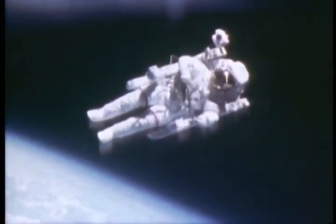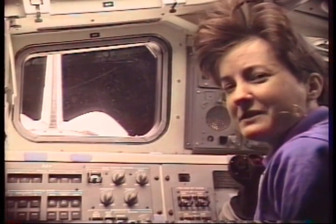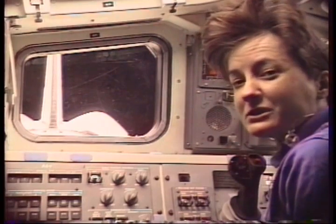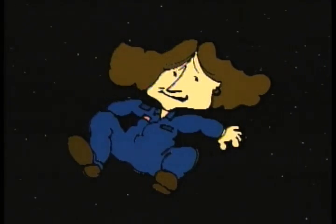EVAs take us into an environment that's entirely different from the one we live in on Earth, an environment that's hostile to human life. That's because space is almost a perfect vacuum, and that presents us with several problems that take a good knowledge of science to solve. The first problem is no air to breathe.